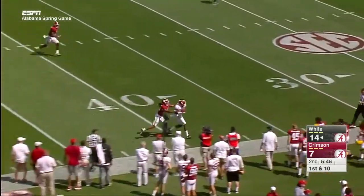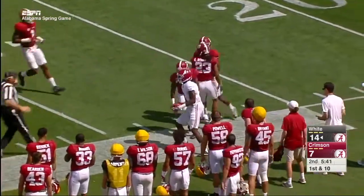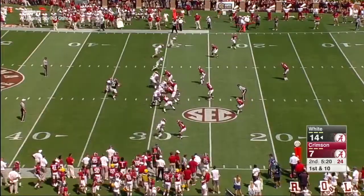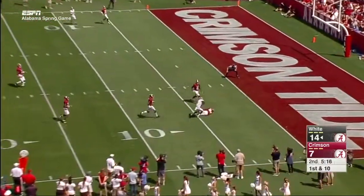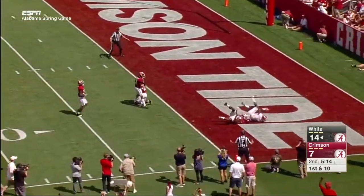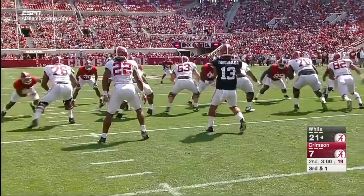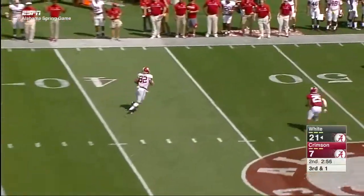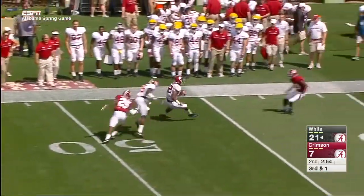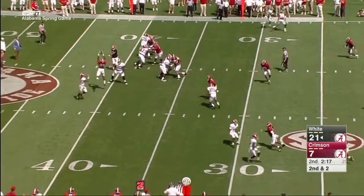Here's another downfield ball right into the hands of Jeudy. He paused, created just enough separation at the end. First down, play action, downfield again for Jeudy, and score it. Freshman to freshman combo. No need to have him out there or ask anything of him, but here's a completion now to Irv Smith Jr. And he cuts back. Keep an eye on Irv Smith becoming a big time weapon.